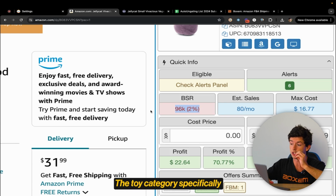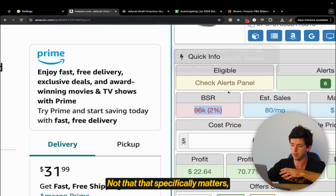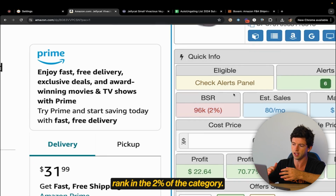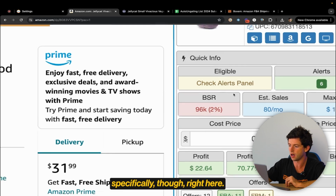For example, the toy category specifically is a little bit smaller of a category. Not that that specifically matters, but that just puts this 96K rank in the 2% of the category. Don't worry about that. Focus on the overall rank specifically though, right here.